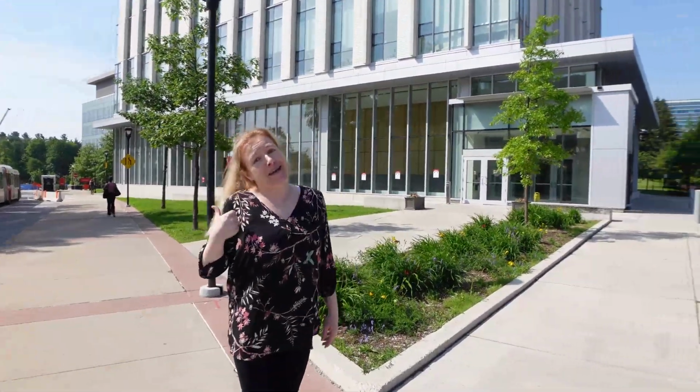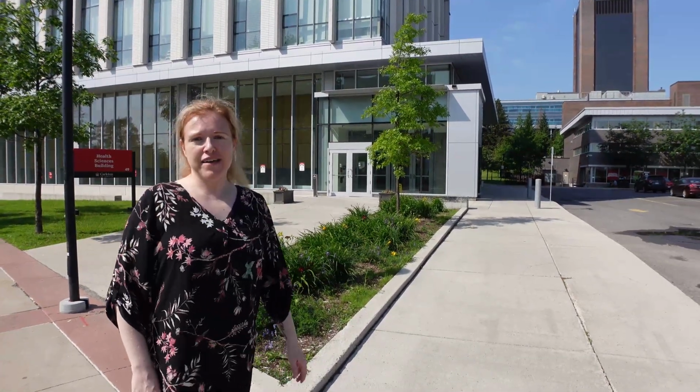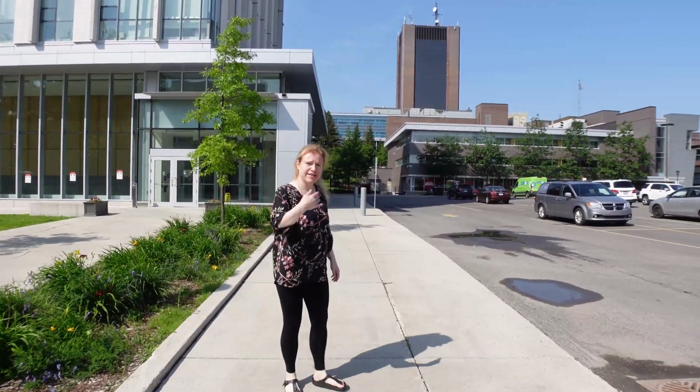That's some of those buses I mentioned earlier that would be dropping you guys off. So now you'll see we're in front of the Health Sciences building, and you just want to walk alongside it to head up towards the Hertzberg building where you'll find the department. So let's head up.